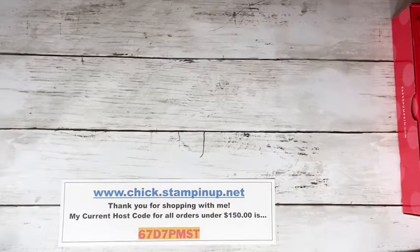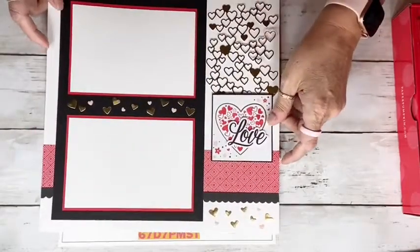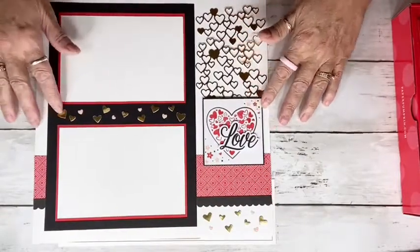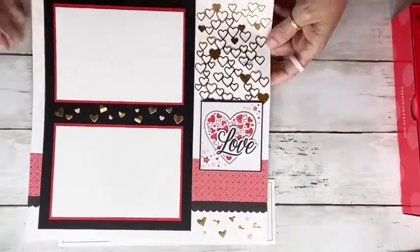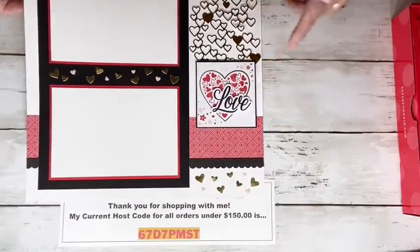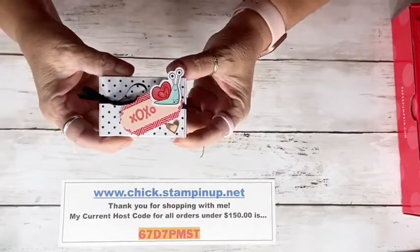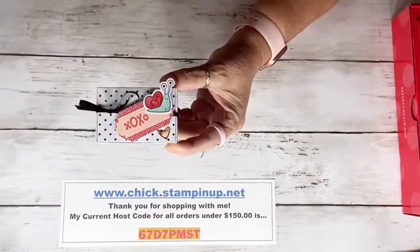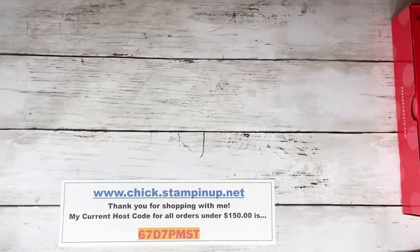Okay, so here's our projects for tonight. Here's our scrapbook page. Isn't that pretty? I wanted to bring in some of the gold features that were in the kit. So I used the detailed hearts die right here on our gold foil. Hoping you can see the top to bottom there. And then our 3D project for tonight is one of the cute little love boxes. So I added some ribbon and some other things that I'll show you tonight how I did that. Okay, let's start with our scrapbook page.